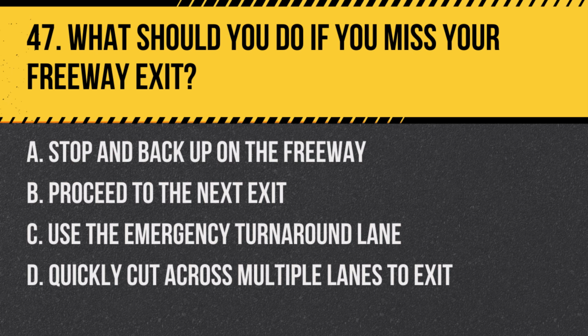A. Stop and back up on the freeway. B. Proceed to the next exit. C. Use the emergency turnaround lane. D. Quickly cut across multiple lanes to exit. Answer: B. Proceed to the next exit. If you miss your freeway exit, it's safest to proceed to the next exit rather than attempting to back up or make sudden lane changes.